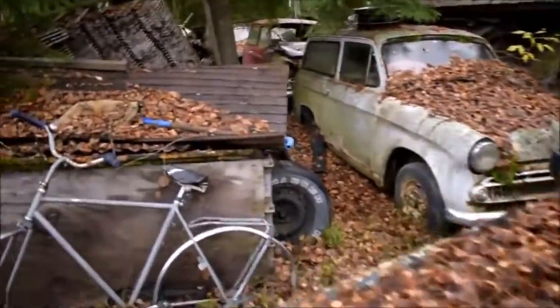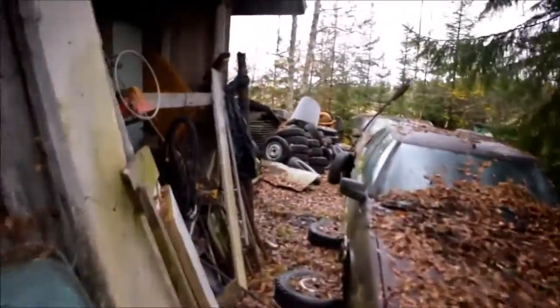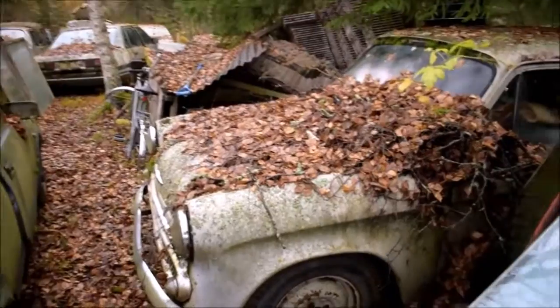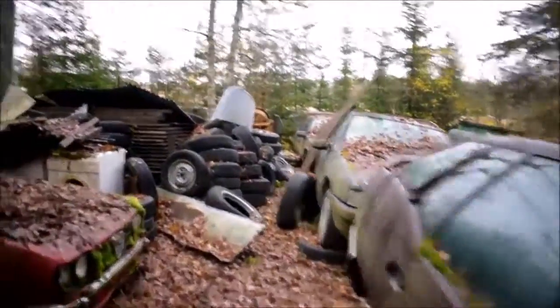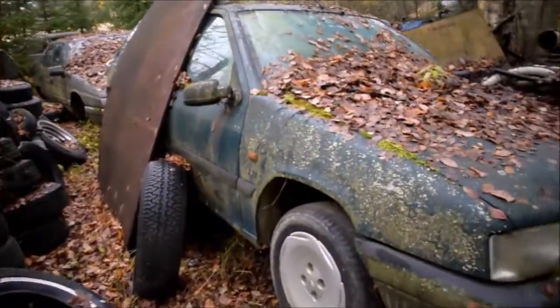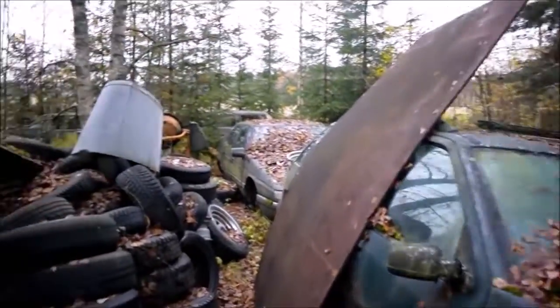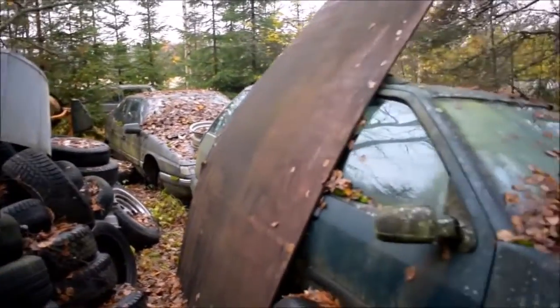Nissan Cherry. Is this Nissan Cherry? I think it is. And this is, what is this? Oh, Kommergob. Yeah, that's the thing. Here's Citroen ZX Wagon. What the heck? I've never seen wagon or estate.